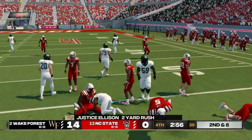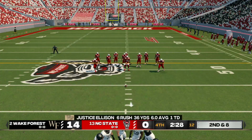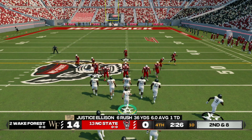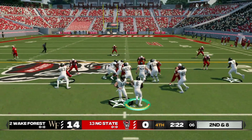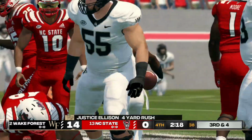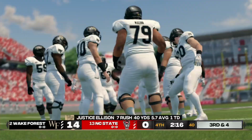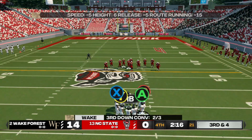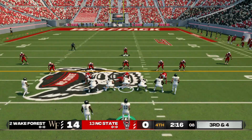Brought down at the 45. Back in this very pivotal fourth quarter. He's taken down around the 48-yard line. North Carolina State will take their first time out of the half. They're about 4 yards away here on third down. Two down.